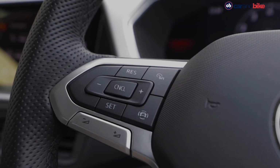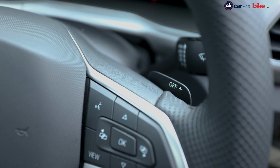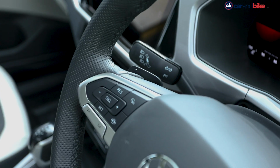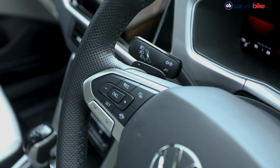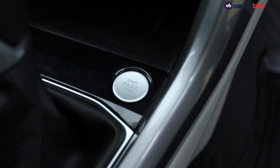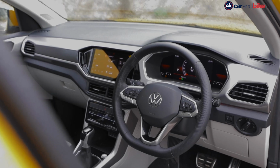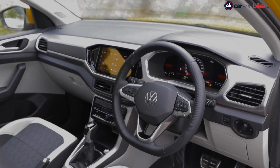There are also a plethora of manual controls on the steering wheel, which gives the driver the right amount of distraction-free granular controls over various aspects of the vehicle. There is also a cool fuel-saving start-stop engine and cylinder deactivation system on board, which will be handy for the penny-pinching crowd.